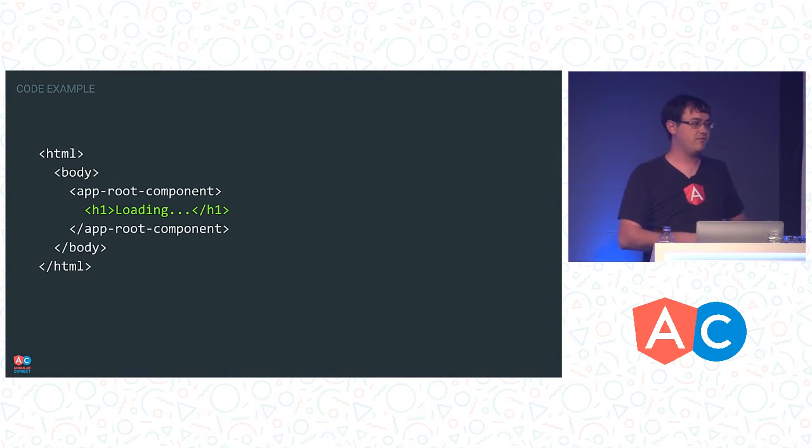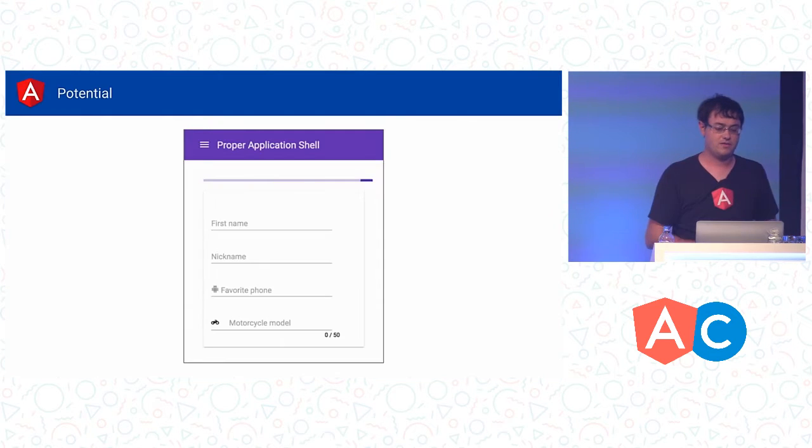Many applications have a frame or some kind of static content shell in which they display dynamic content. Maybe it's a header or a side nav or something like that. And if you can get that on the screen as part of index.html, your application will feel a lot faster.